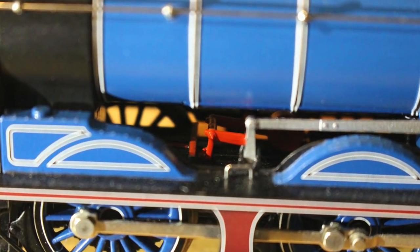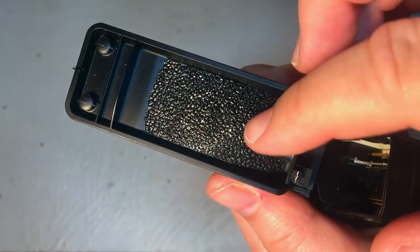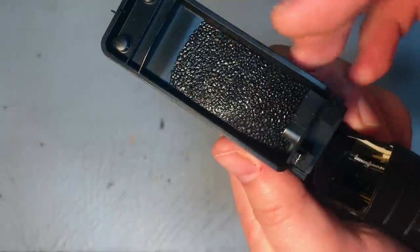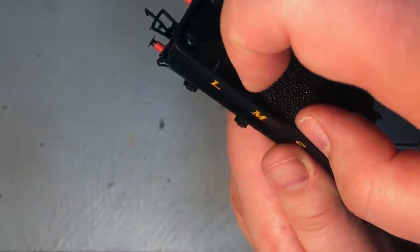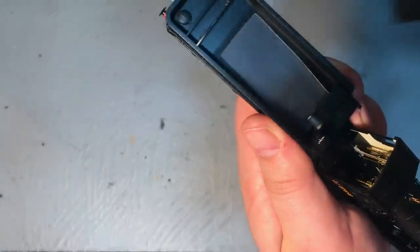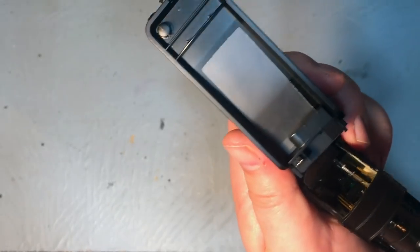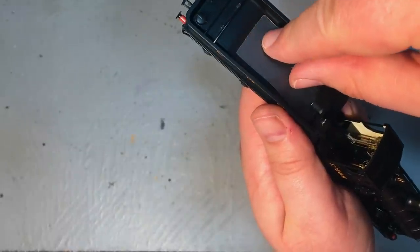Again, we've got the motion on the inside there, but we're getting ahead of ourselves. The locomotive does come with a cast metal load. The style on these is getting better and better, but you can, I believe, remove this. And if I just very carefully tease that free, what we have is a fully modelled representation of what the tender would look like when empty. It's not as deep as what I've seen in some other locomotives.